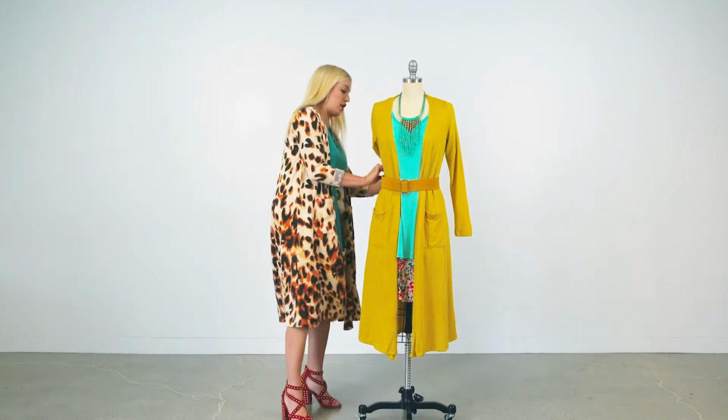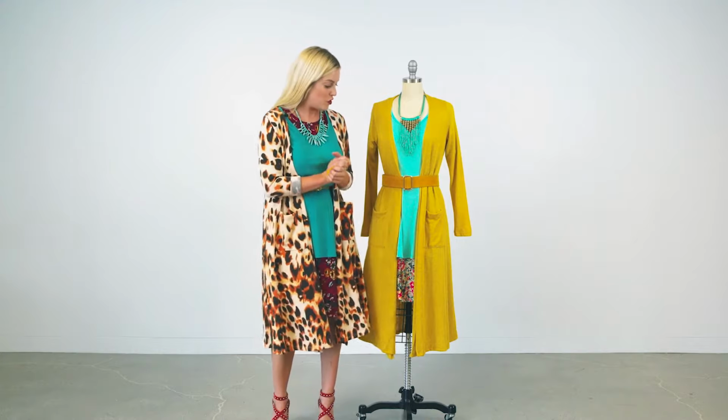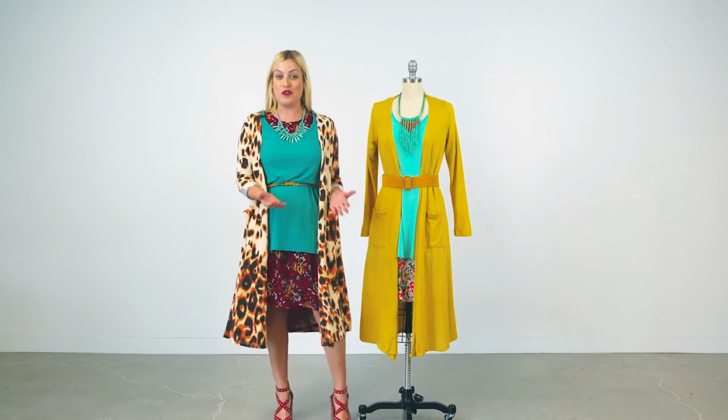So we have that there. We'll tuck this in. Complete look, so appropriate, so feminine. I love it so much. So that completes all of our looks for the perfect tee. I hope that was helpful.